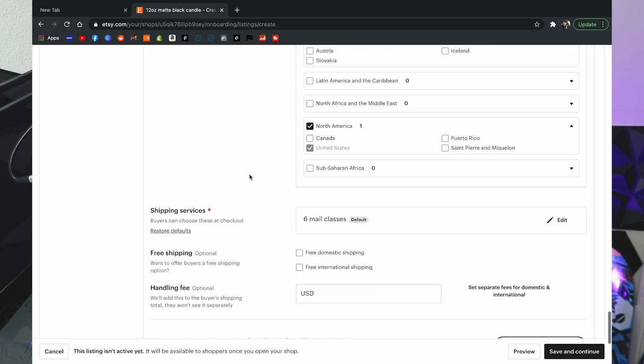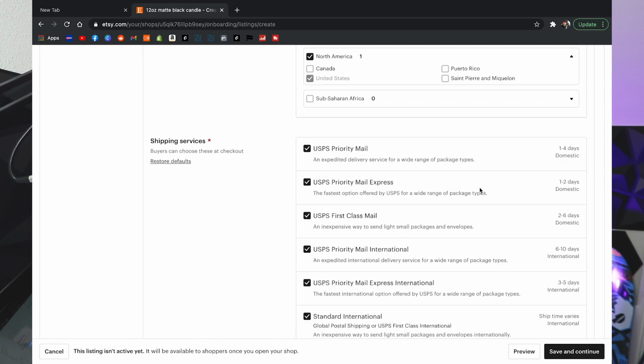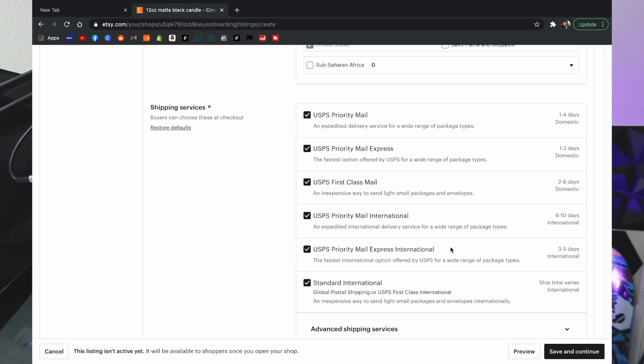We're going to drop down to shipping services, and in here is where you'll be able to choose how you want to ship that. So standard, international, US priority. So you put a bunch of these in here and it'll give people a few more options. So if you're doing priority mail express or priority mail, some people like to choose different ones. Overnight shipping or anything like that, you can add all of that here.